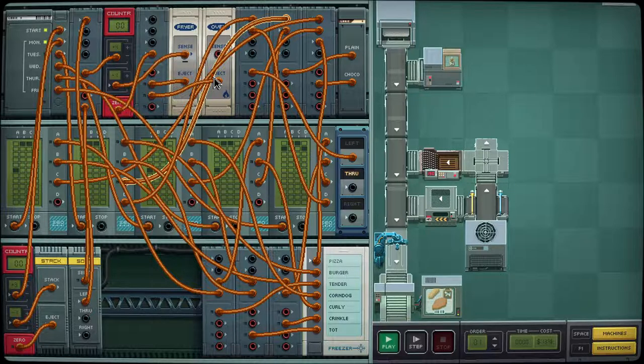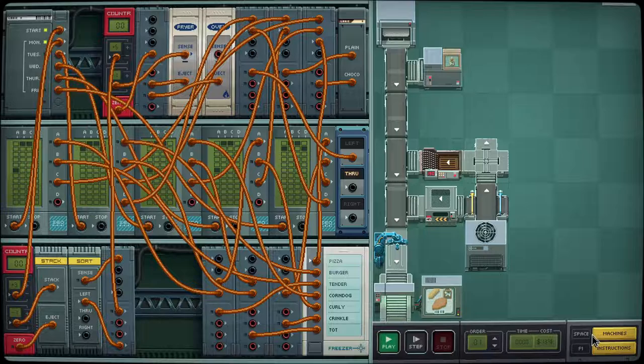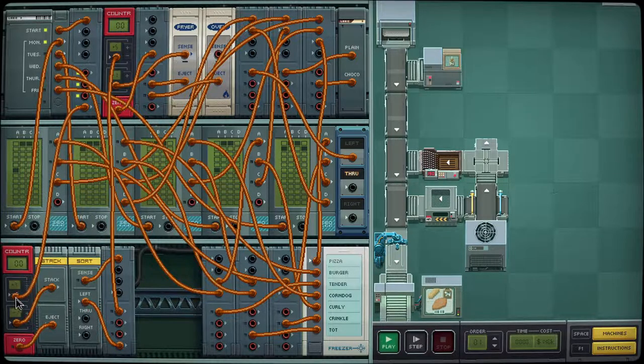So one thing I could do, which I kind of hate, would be to have this sensor actually add 5. Obviously, that causes us a problem on the first day, on the first cooked item. But if I have start, also subtract 1. Oh man, I need another mixer for this, don't I? The worst.